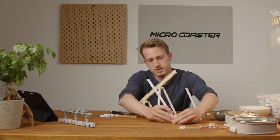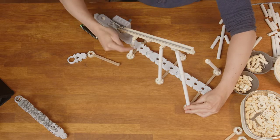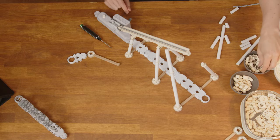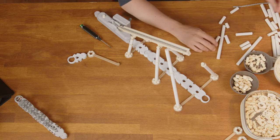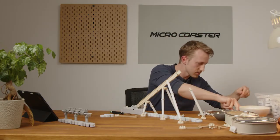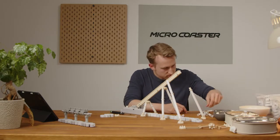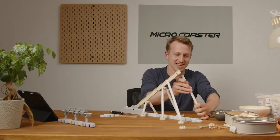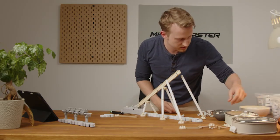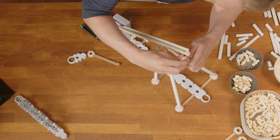So see, it's just beautiful how this mathematical algorithm is basically helping me to build the MicroCoaster without thinking too much, and it makes it look really cool. Oops. I think this is a short one. I have so many tubes here now. I don't see the tube that I need. But it's just 4 different lengths of tubes that you basically need to build any kind of structure, really. And it's just awesome. I love it. I love it so much.